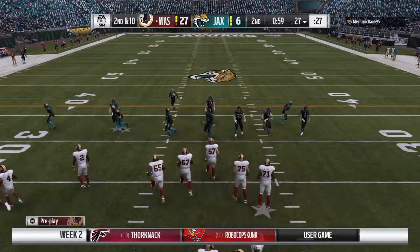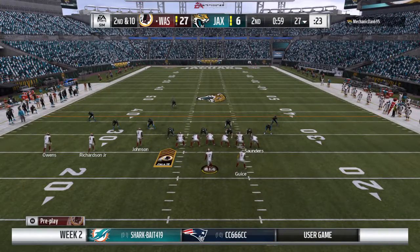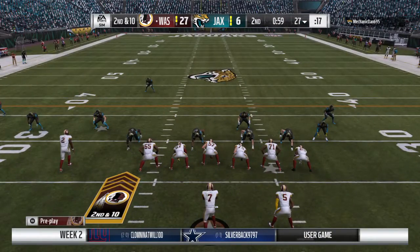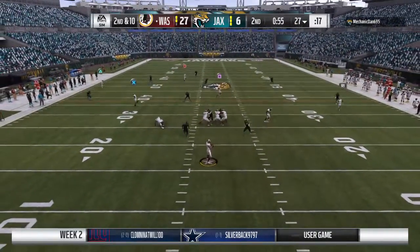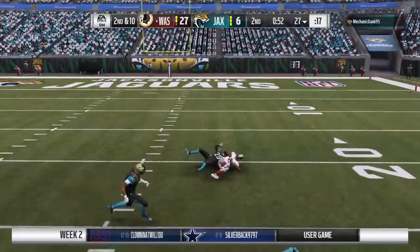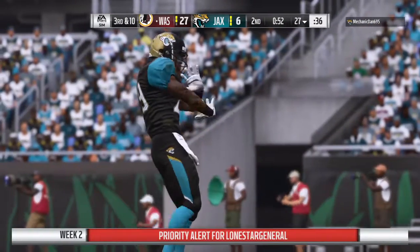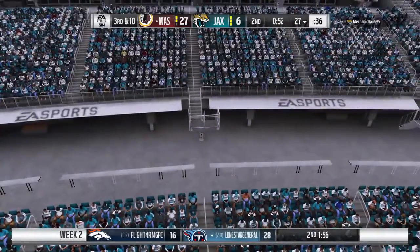Second and 10 now from the 27. Eagle. Back to throw now on 2nd and 10. He's going to fire one deep over the middle. And the hit jarred it loose. It's incomplete. Well, partner, they're not content to run this one out as we head towards the half, trying to hit a big chunk play right there and add to their score.